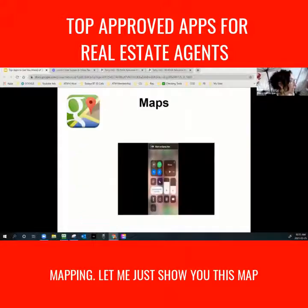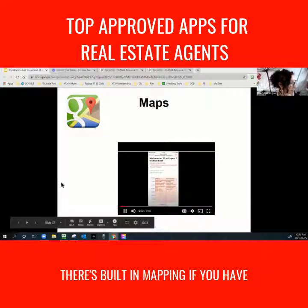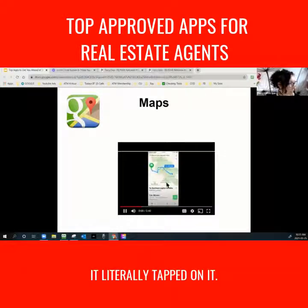Okay. Mapping. Let me just show you this map because a lot of times people don't realize that on your phone, there's built-in mapping. If you have the address, and this is when I was speaking at a conference near Banff, it literally, I tapped on it.